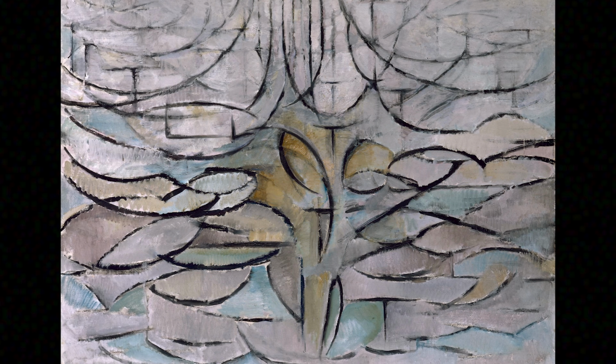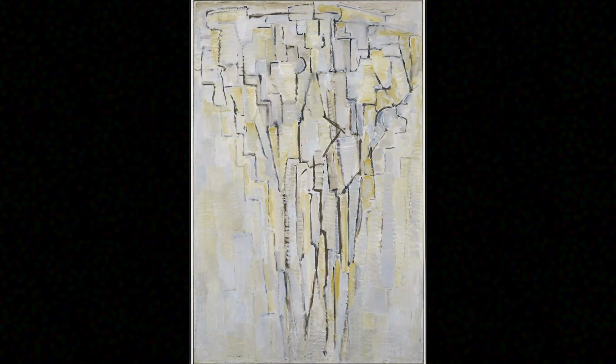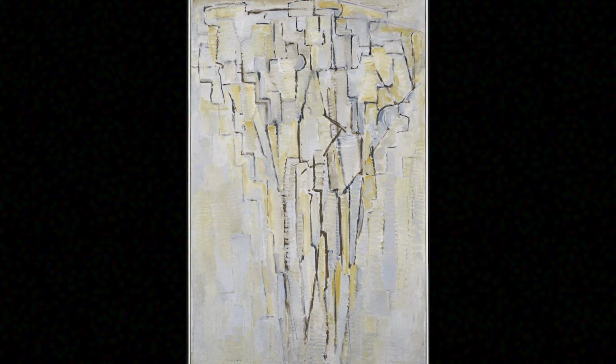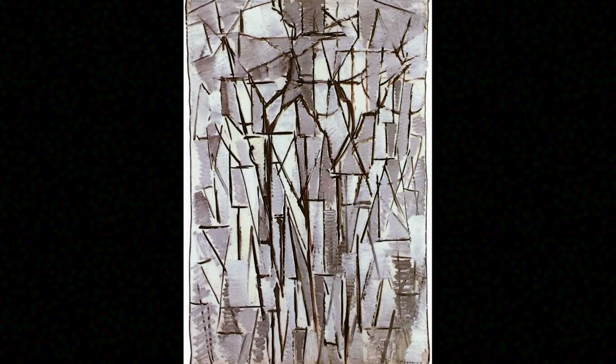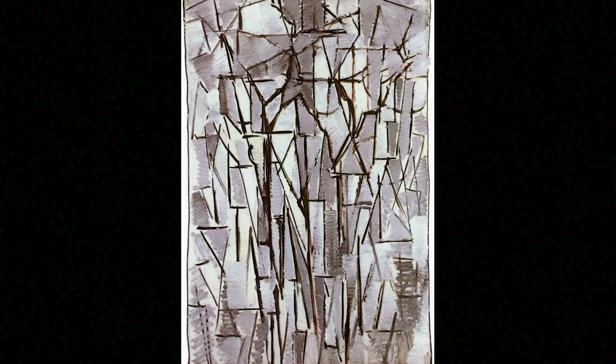But then he began to concentrate on the lines. When an object becomes unrecognizable, it's called abstract. And Piet Mondrian loved abstract. He thought that this type of painting showed the tree in a purer form, shapes, just shapes. And then these shapes became lines. Lines, lines, and more lines.